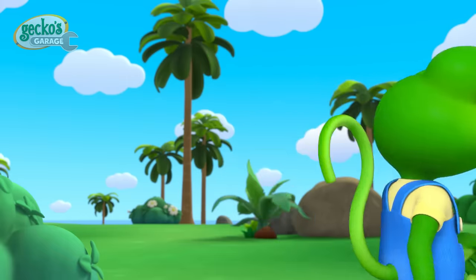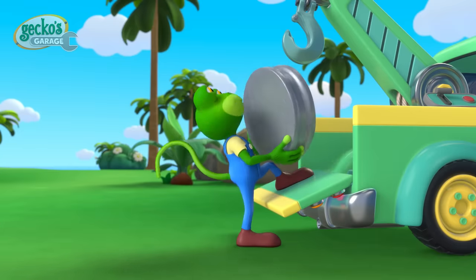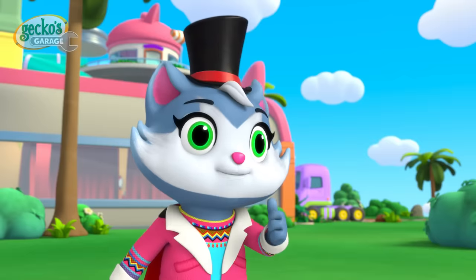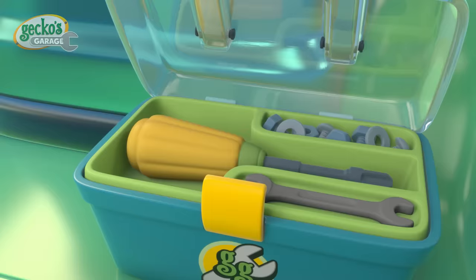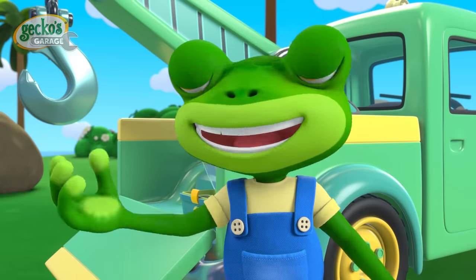I know! We'll attach my spare magnet to Helena's grabbing arm and pull Yellow to us. Great plan. Let's go. Pick up your tools and say this rhyme. At Gecko's garage, it's fixing time.